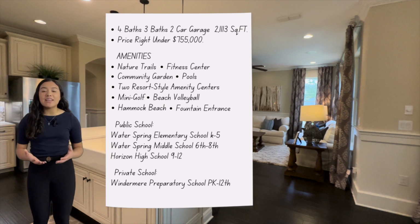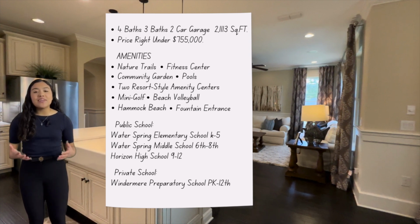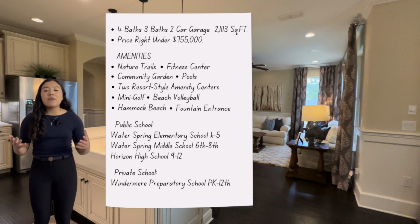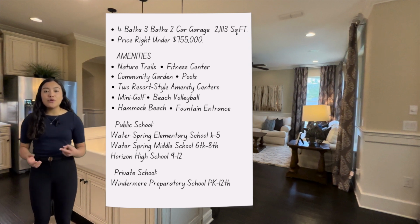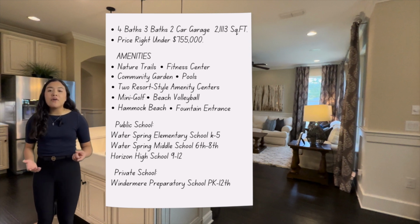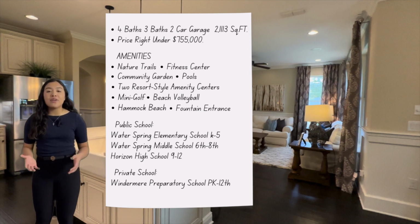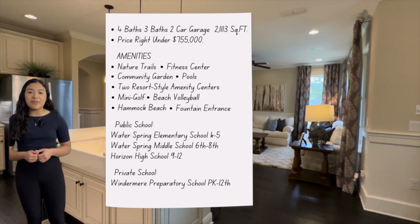This neighborhood has upscale amenities that are just unbelievable. From nature trails to fitness centers, and you have community gardens, pool, two-story resort style amenity center, from mini golf to beach volleyball and hammock beach city. And you are welcomed by a peaceful fountain entrance when you come in the neighborhood.